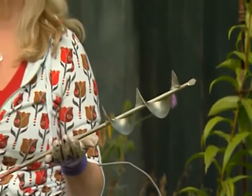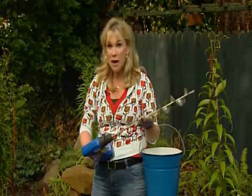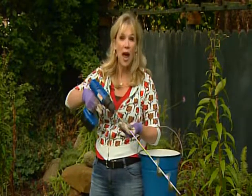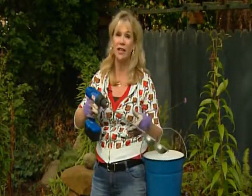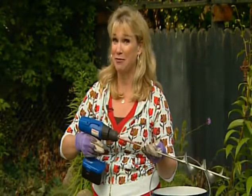Or you can break out the power tools. If you've got lots of planting to do in a hurry, this bit makes it easy. This one is made by Fiskars, and you just simply turn it on. It works well in loamy, easy soil. It doesn't work that well in clay because the battery will wear out quick.